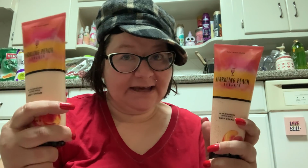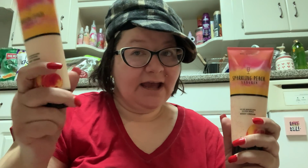So, the first thing that I picked up that caught my eye, and I told you guys I don't like peach scents. I really don't. But I like this one, and I bought one for me and one for someone else. I want to call them a friend, but I bought one for me and one as a gift. So this one, or whichever one, has an intended recipient. So I am not keeping both. But the not fresh peach, sparkling peach sangria.